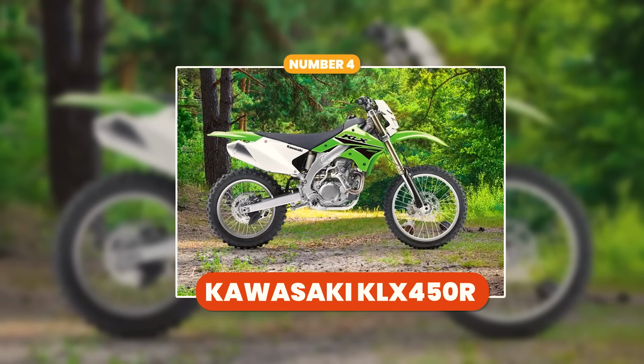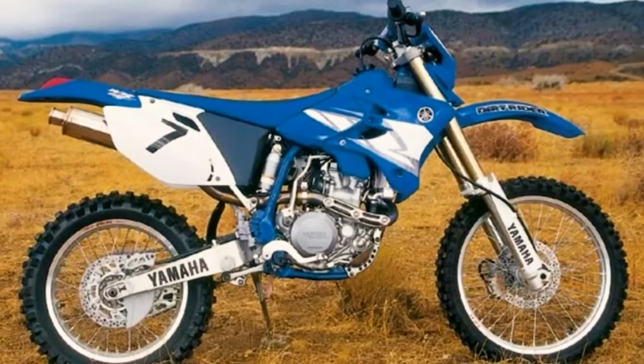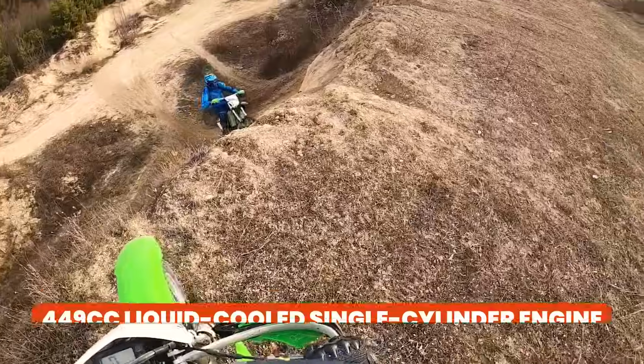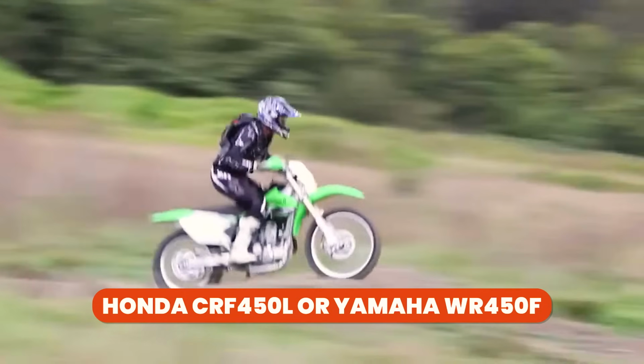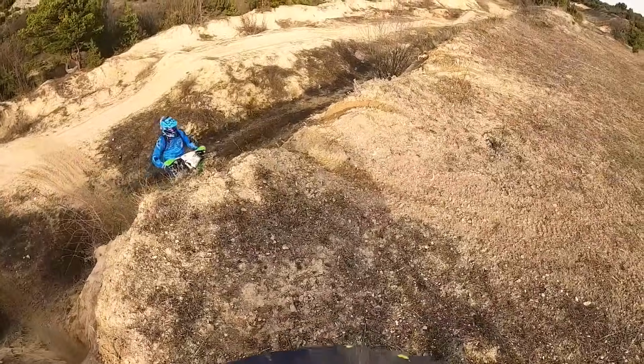Number 4. Kawasaki KLX 450R. If you want a high-performance rally bike that's secretly one of the best, the Kawasaki KLX 450R is your answer. With a 449cc liquid-cooled single-cylinder engine, it's basically Kawasaki's version of a Honda CRF 450L or Yamaha WR 450F, but it often flies under the radar.